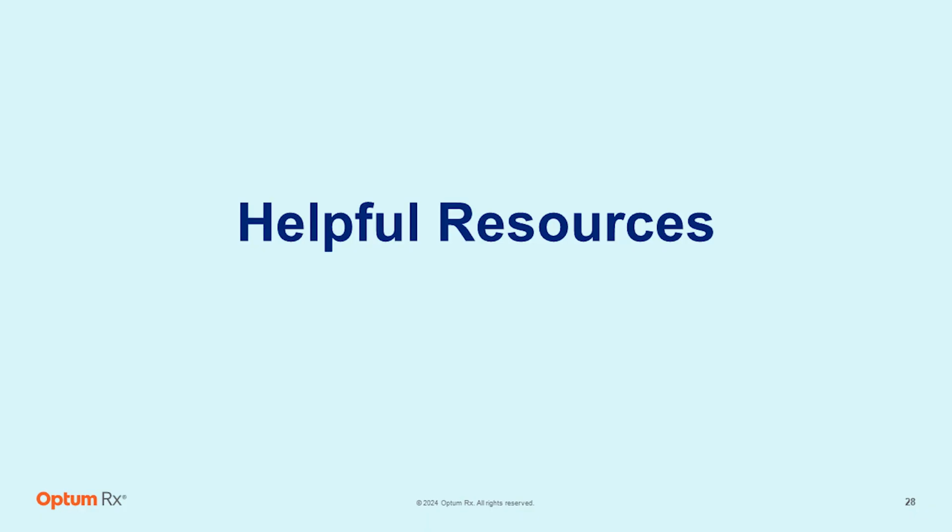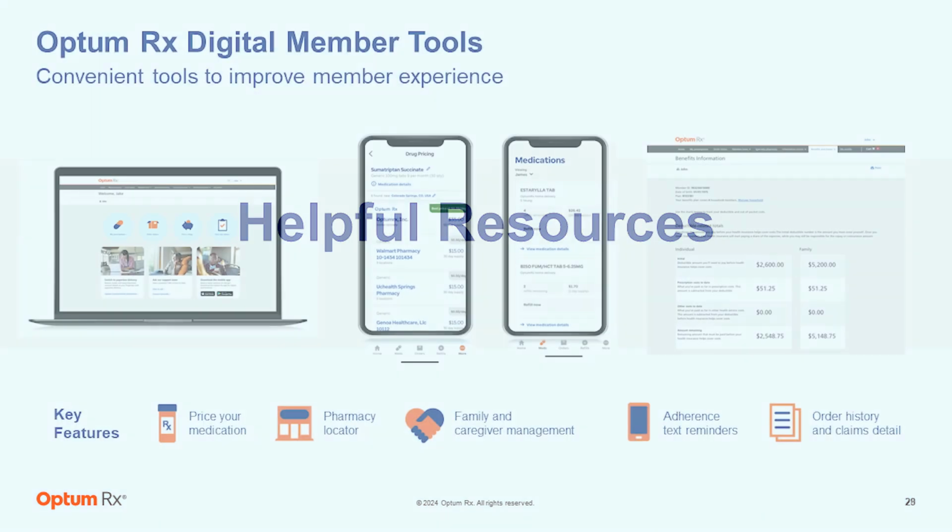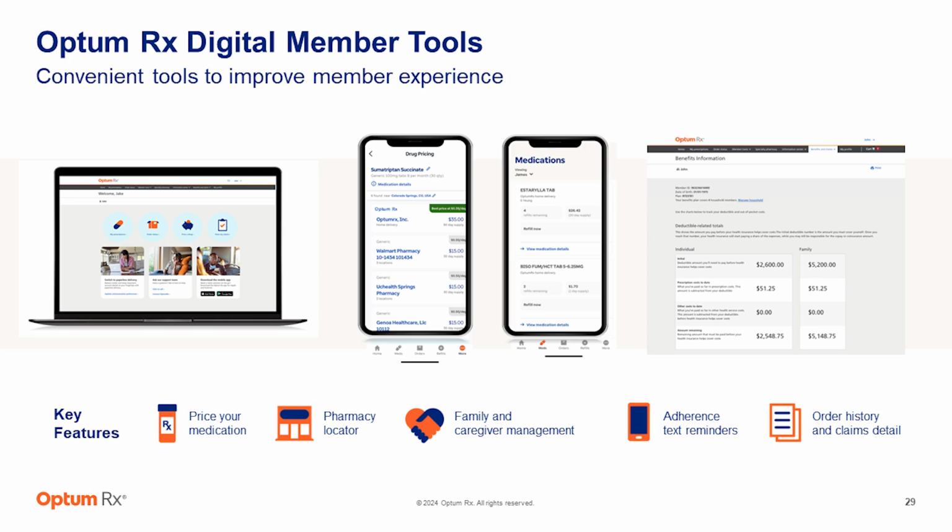Using Optum RX's powerful digital tools, you can get help and answers to your questions with just a few clicks. The Optum RX digital tools are a convenient way for you to manage your benefit. They are easy to use and allow you to access your information whenever you need to and make the most of your pharmacy benefit. In order to access these tools, register at www.optumrx.com using your name, date of birth, address, phone number, and member ID.